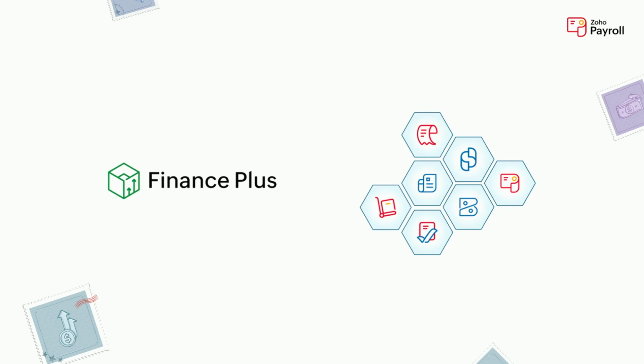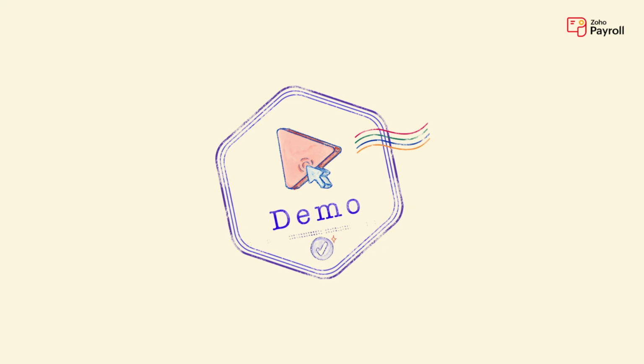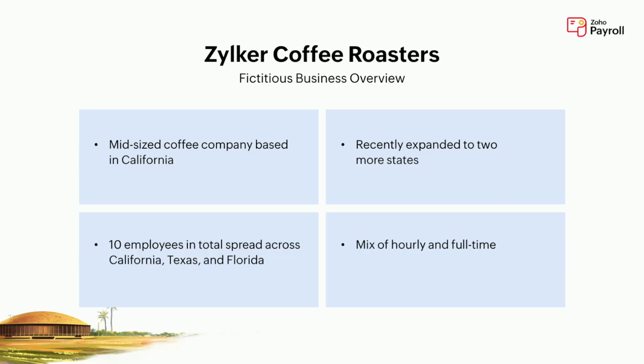So now we have seen how Zoho Payroll fits into a bigger picture. Now let's take a look at all of this in a product demo. To make it more real, I've come up with a fictitious company, Zilker Coffee Roasters. They are based in California and the employees are spread across different states and different roles, where multi-pay rates come in. So we'll take a look at it.